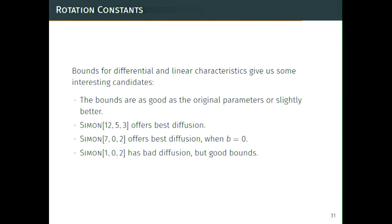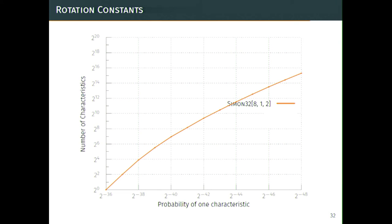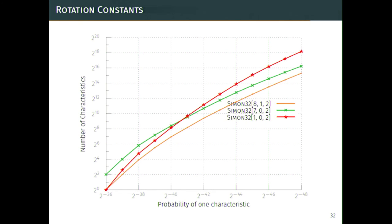While these also offer optimal bounds against differential characteristics, again, the question is, how does this affect the differentials? So if we now look at, again, this is the probability for one characteristic, and this is the number of characteristics. So these are the original parameters. If we now compare them with Simon with 7, 0, 2, we can see that more characteristics contribute to the differential. So the differential effect is slightly stronger, which you would kind of expect because the diffusion is worse here. And you can also see it with the other variant, which has a zero constant.